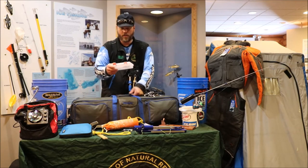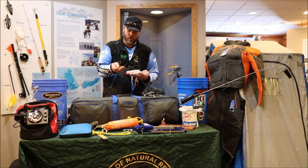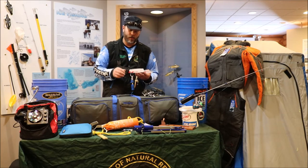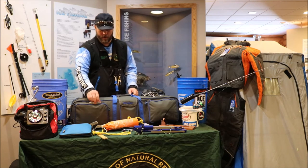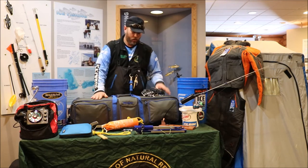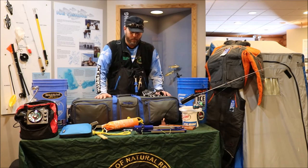And again, more tackle storage, treble hooks. These are all treble hooks and stinger hooks for tip-ups. I always run stinger hooks on a lot of variety of rigs that I do. So I always keep my tackle storage all together right here in my bag. Tackle storage and staying organized is pretty important.